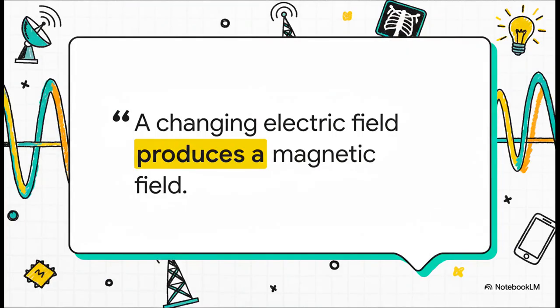So here's the absolute key takeaway from that. Maxwell realized that this new displacement current, this changing electric field, had to create a magnetic field, just like a regular current of flowing electrons does. And this idea, well, it didn't just fix a small problem in a circuit theory. Oh no, it was the first clue to something way, way bigger about how the universe actually works.